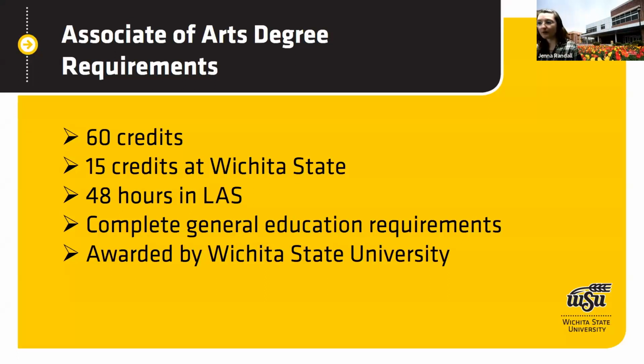So then we're going to kind of talk about the Associate of Arts degree requirements. And Shelby, feel free to jump in if there's something that I'm missing too. I know we've done this before. So the Associate of Arts degree is a 60 credit hour general associate's degree program. Within those 60 hours, students have to earn 15 credits at Wichita State University and 48 hours in liberal arts and science classes. This means that students complete most of their credits through WSU Tech to earn that associate's degree that is awarded by Wichita State University.